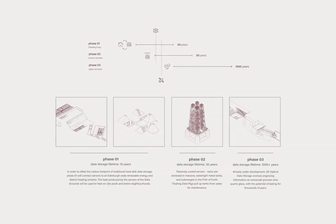The pilot project is divided into 3 phases. In anticipation of exponential increases in data storage technology, we had to ensure that all facilities are future-proof. We're starting off by using existing hard disk technology, with Phase 2 moving on to passive cooling technology and ending with permanent storage technology in Phase 3. Eventually, the traditional servers of the first 2 phases will become obsolete, and the planned optical storage archive will become our main method of data storage.